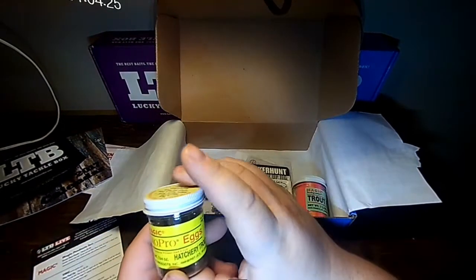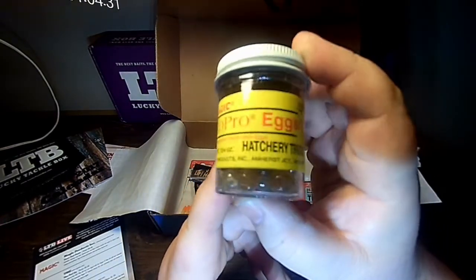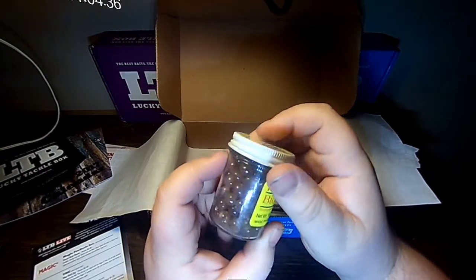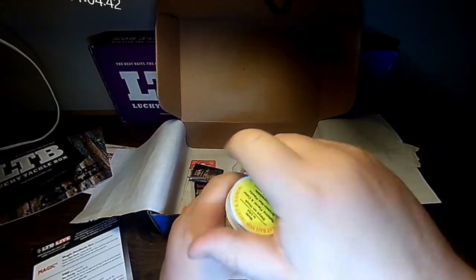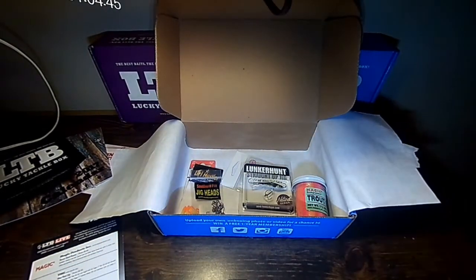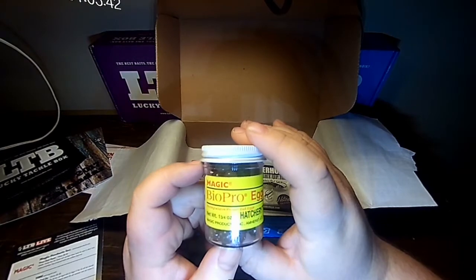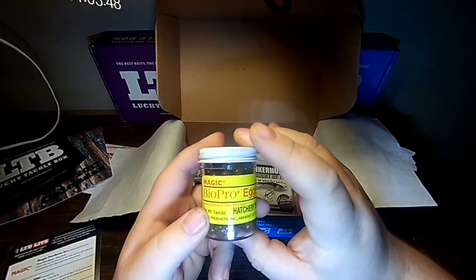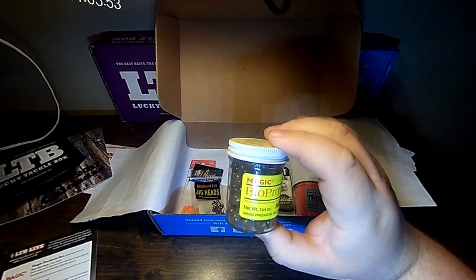First off, I see we have BioPro eggs, and it's hatchery trout. It's biodegradable protein bait eggs. Now, these are cool. I imagine they smell. They actually don't really smell. They almost smell kind of plasticky. In ice fishing, having stuff like this sometimes is cool because you can carry it in your tackle box, in your pocket, and then you know you have it.